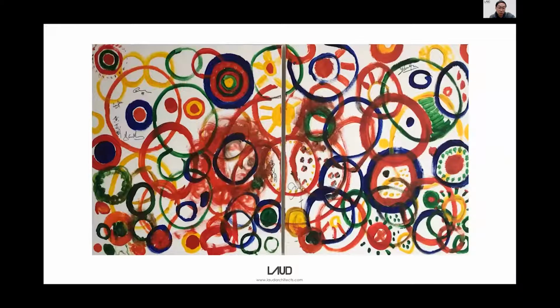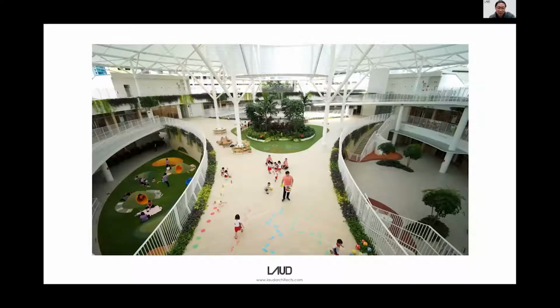This is a quite interesting story. During the opening ceremony, the children were asked to paint their impression of the childcare, having spent a few months there, and they created this masterpiece. Basically their impression of the building is just circles and circles of different colors and modes. So we thought that they really understood the idea. And this is the last slide. It shows different activities happening at different decks.